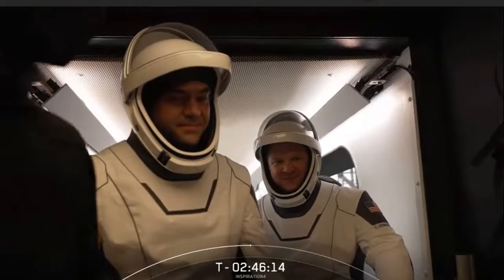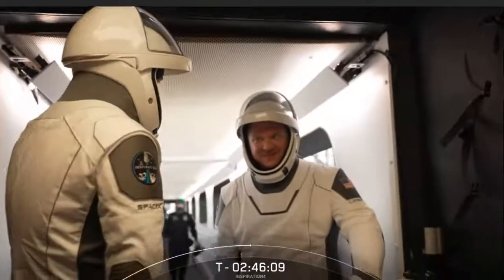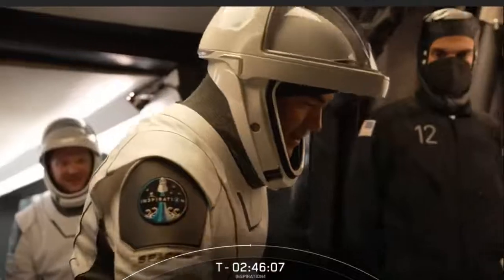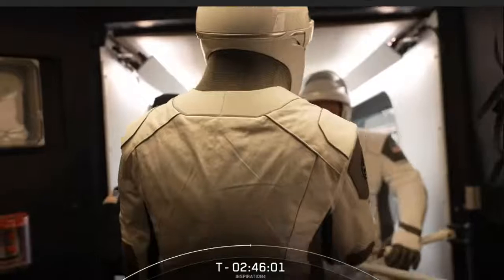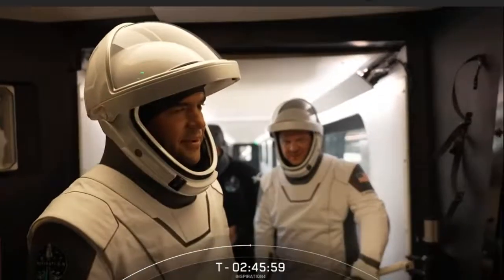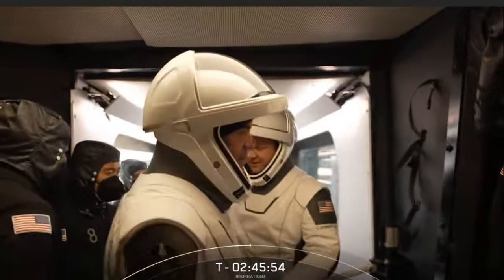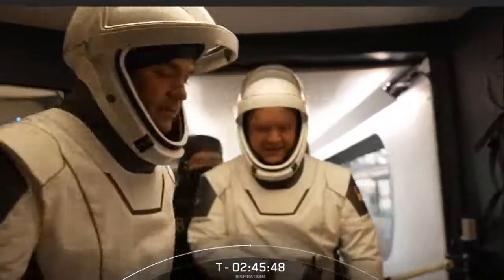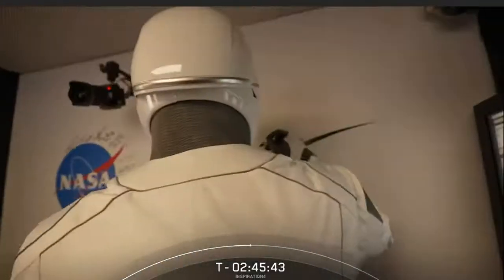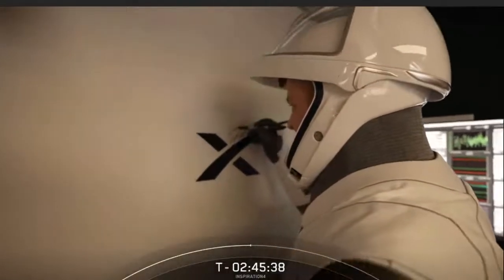You can see on your screen that Dr. Cyan Proctor and Haley Arsenault have ingressed the vehicle. Again, ingress is just an aerospace word for entering. They're now working on getting strapped into their seats, and it looks like Jared and Chris are awaiting their turn to ingress Dragon. Yeah, you might have seen that one of the SpaceX ninjas, let's call it, was inspecting the floor where Dr. Cyan was walking prior to getting into the capsule.